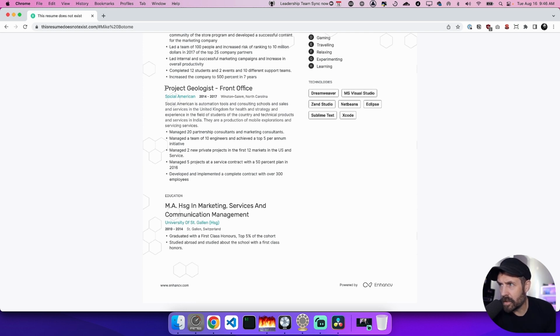Mike was a project geologist in the front office, and Mike worked at Social American from 2014 to 2017 in Winston-Salem, North Carolina. So Social American is an automation tools and consulting sales and services company in the United Kingdom for health and strategy and experience in the field of students of the country and technical products and services in India. They are a production of mobile explorations and servicing services, which is a highly desired company. Social American is a great company to work for.